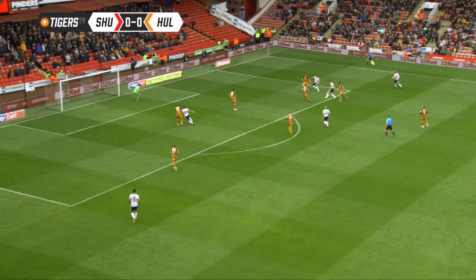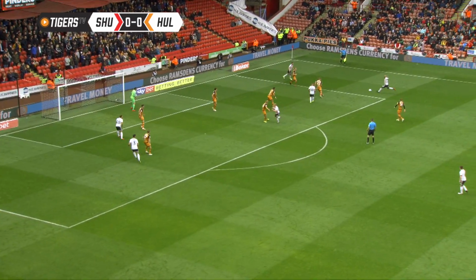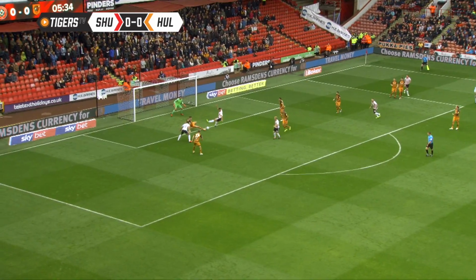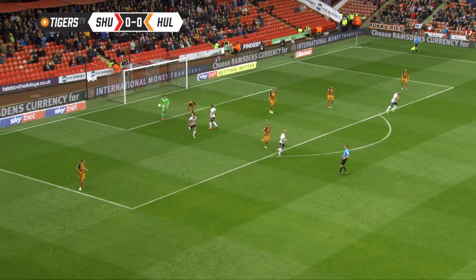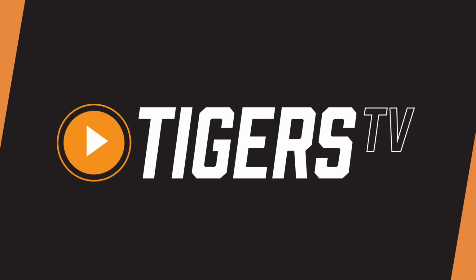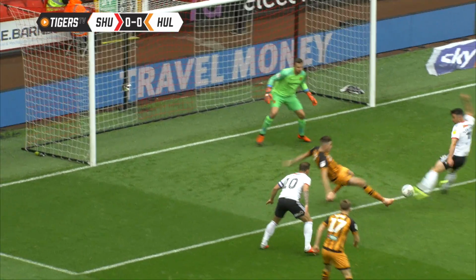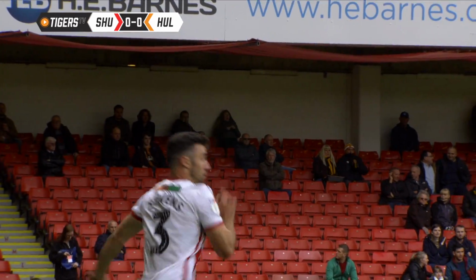Kieran Freeman out wide. Moving forward is Basham. McGoldrick swinging it in. Oh, Rhys Burke in a bit of a mess, but thankfully Marshall collects. You would have expected the Tigers just to clear that to safety, but not having the ball stick at your feet like that inside the 6-yard box. Chest control from Burke, a little bit awkward for him.